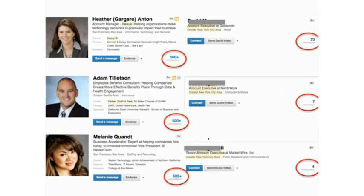So using our examples from before, here's what it looked like if we actually pull up their connections. We can see again, all 3 of the client examples have the over 500 indication, whereas the people that didn't have images and didn't have headlines have really low connection counts. In fact, you really have to wonder if they're using LinkedIn at all with numbers that low. So let's jump over into LinkedIn and see what it looks like.